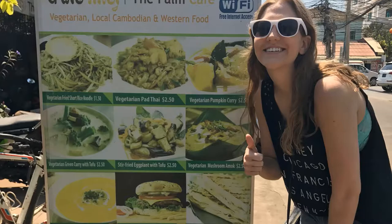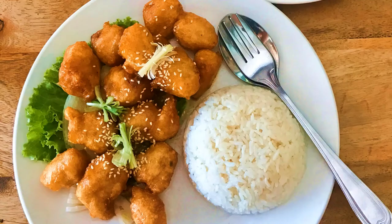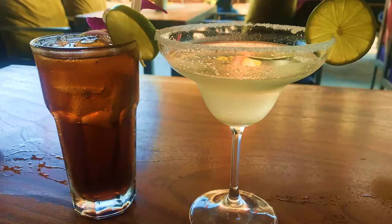If you are not into insect cuisine, you are still in luck in Cambodia. Food and drink is actually very inexpensive, with a full meal maybe costing you $2 or $3.